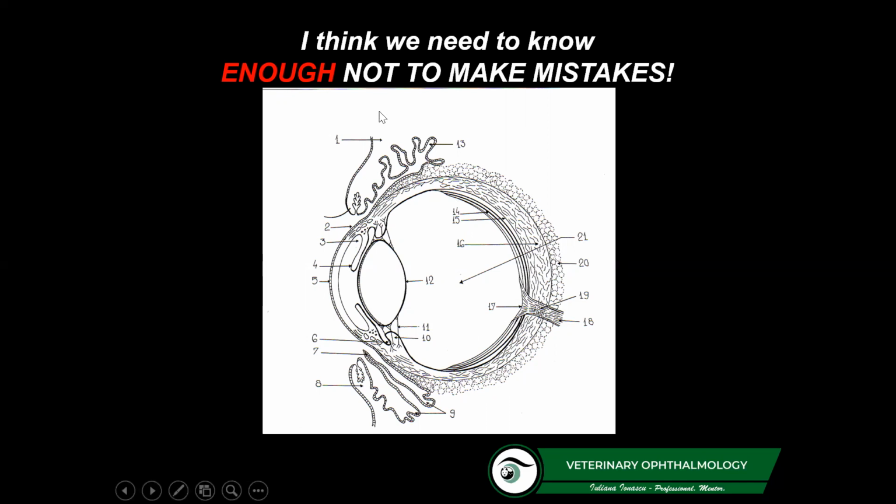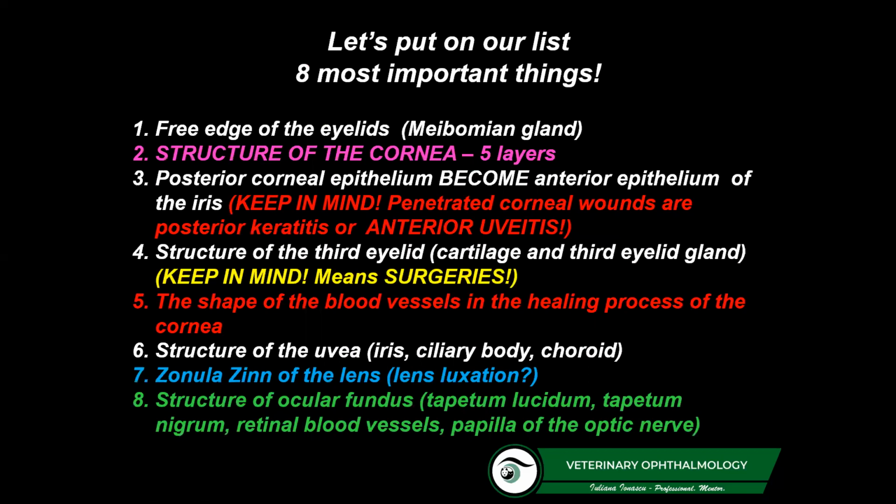To examine the anterior pole of the eye, so the cornea, anterior and posterior chamber, and the lens, we don't need to have mydriasis. But when we need to perform the examination of the posterior pole of the eye globe, we need to have drug-induced mydriasis using atropine, tropicamide, whatever. You need a mydriatic.